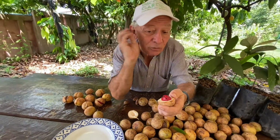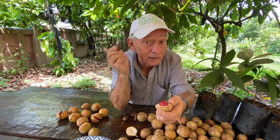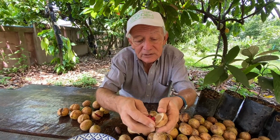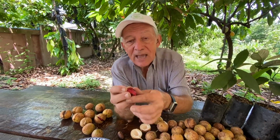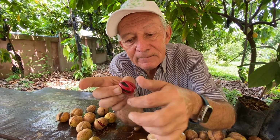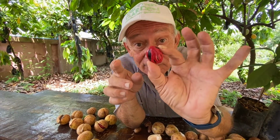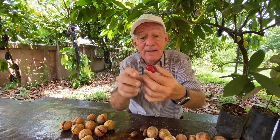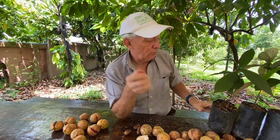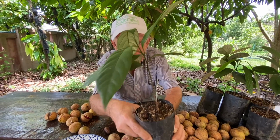Only this one is dried, and I can hear the kernel moving about. And if I take out this one, you see how pretty this is? This red skin is actually a spice in itself. It's called the mace. And as I told you, we want to grow nutmeg from seeds, that's what we want to reach in the end.